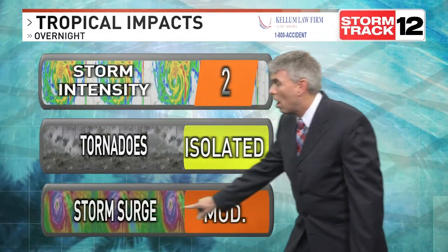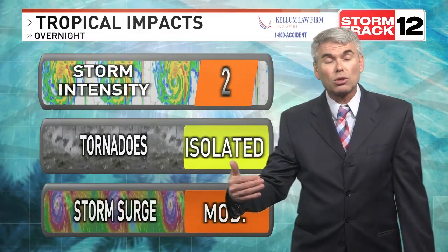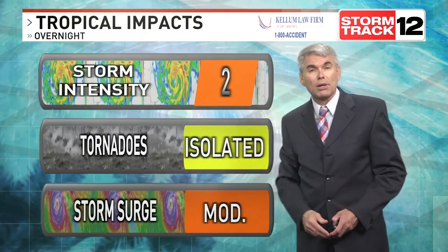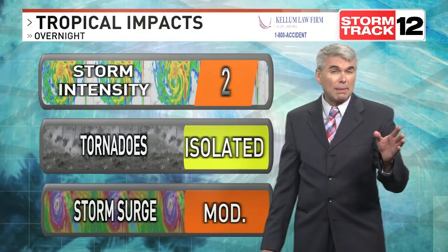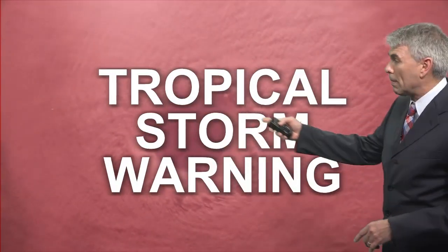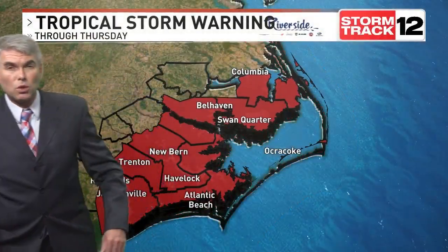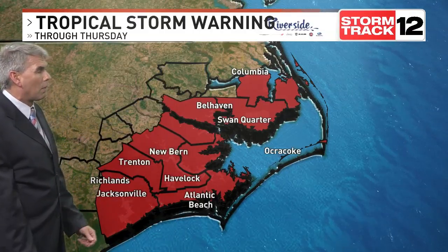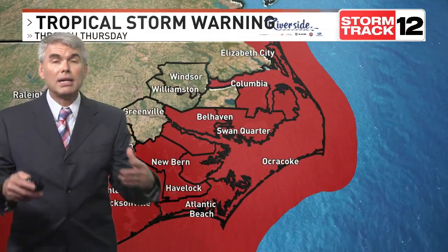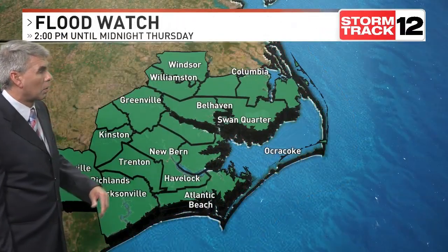Also, we are under a storm surge watch across the eastern part of Pamlico Sound, up the mouth of the Neuse River, the Tar and Pamlico River. So again, watch for maybe 2 to 4 feet of water inundation there. We are under a tropical storm warning. That'll be until further notice for us here, as we do see areas along and east of Highway 17 with that potential of seeing not only the heavy rain, but also winds up to 35, 45 miles an hour. And that's kind of what we're looking at here.